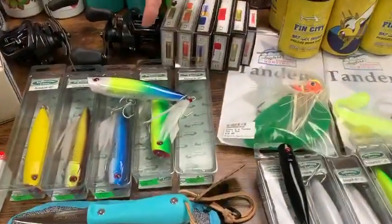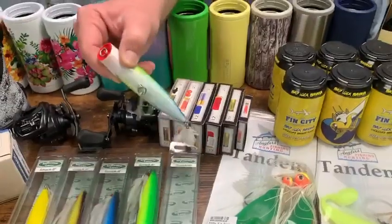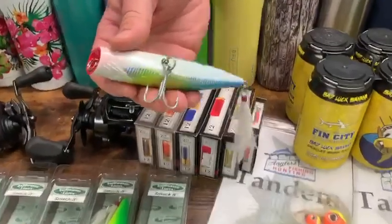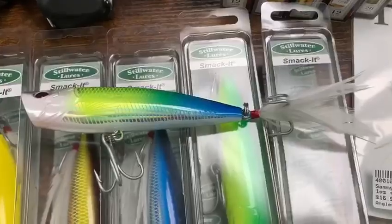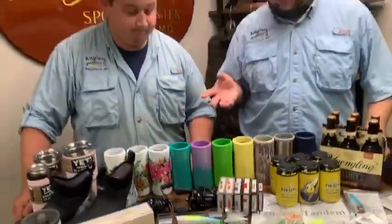So we've got some Stillwater Smackets, an extremely popular popper for the bay. Nice deep rattle. Really stout hooks. These things are rigged right out of the box to be fished. You don't have to change anything out. It's got that feathered hook on the back that adds a lot of nice action and flair as you're working those on the surface. Big assortment of colors. I'm a big fan of all of them. Just depends on the conditions as to which one I'm picking.